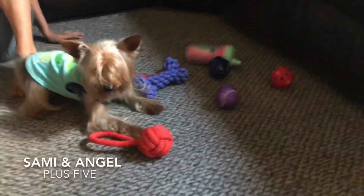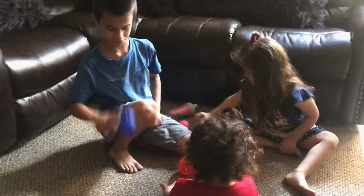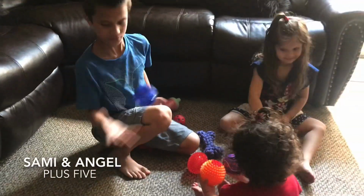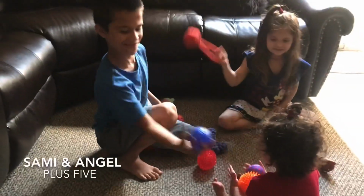Get the ball. Get the ball, woo-woo. Yeah, he wants the door. No, get the ball. Yep. Looks like the dog toys won't go to waste with these kids. If the dog doesn't play with them, the kids will.